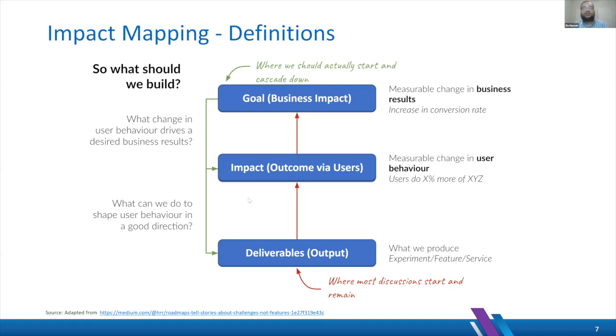So here are some definitions. I covered them before, but just so we are all aligned, the goal, which is really the business impact, is a measurable change in the business results. So revenue, customer conversion rate, those kinds of things that add to the bottom line of the business. That's what we're talking about here as far as the goal. The impact, which is out, primarily through users, but it can be through other stakeholders as well. And we'll see at least one example of that.